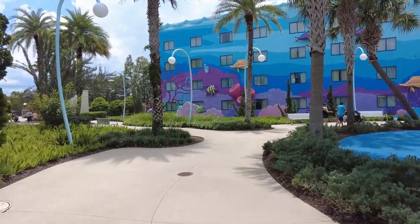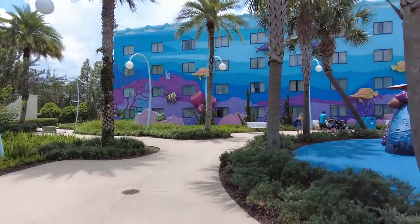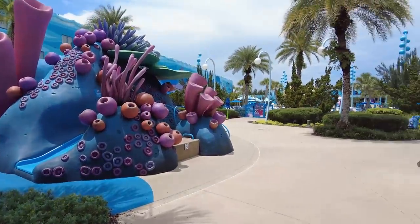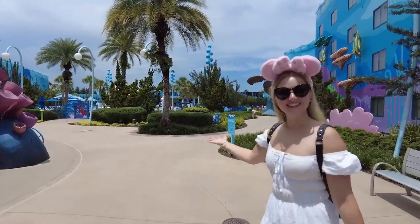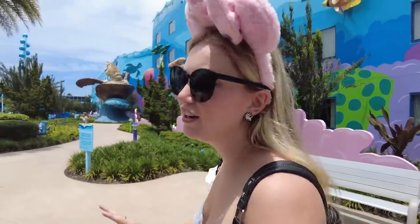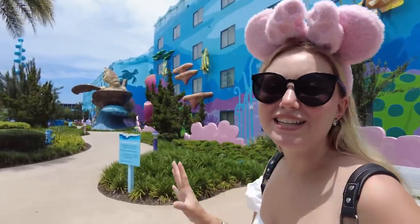All right, and stepping off of the Skyliner, we have now made it to Art of Animation Resort. The Skyliner station is directly in the middle, so you just take a little walk and you've made it to another resort. Here we are. There's several things to do here, but what we think is the most fun when you're hanging out and you're not a guest here is the photo spots.